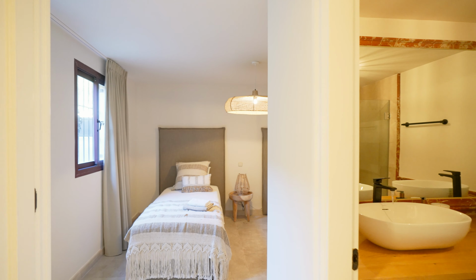From this terrace, you have a really nice view in the morning, but this is not the best view. The best part I haven't shown you yet.